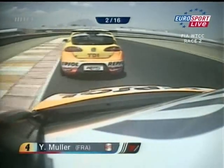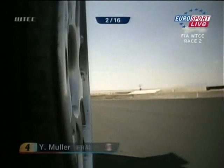On board with Yvan. No, we're not. This is on board with Ricard. That's Gabriele in front of us. Little dab on the brakes there. It is on board with Yvan. Okay, take it back. So Rydell, Yvan has got back in front of him then.